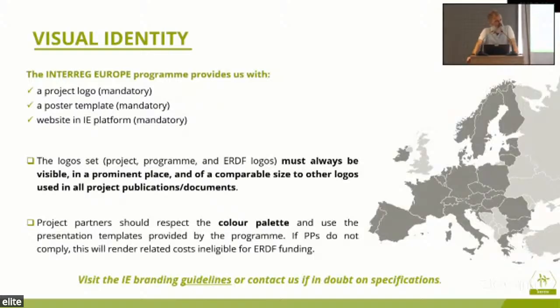Visual identity: the program lays out certain standards from their part, but they will all be integrated in the templates as you will receive them. So I will not go deeply into that. Logos, we will have everything that is required to provide the message to the reader and the viewer every time. That is the whole purpose. If you use the templates, all these requirements will be fulfilled.